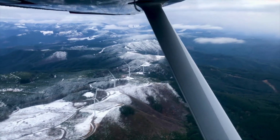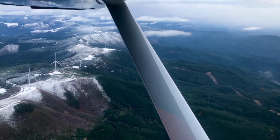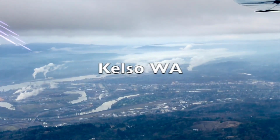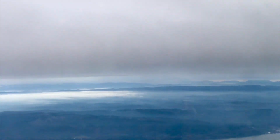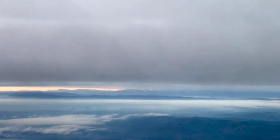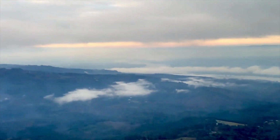Windmills are on the southwest flanks of Mount Rainier, just north of Toledo, Washington area. Obviously a little bit of fresh snow last night. As we got into the Portland, Kelso area, weather was continuing to improve and the trip was going along really nice. The airplane was flying smooth, the engine was purring. It was a really gorgeous morning to be airborne.